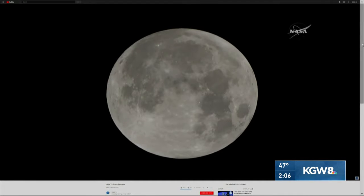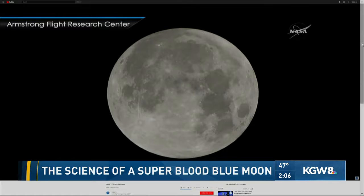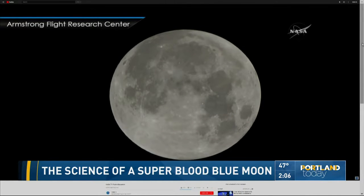We did get this shot of the moon rising last night. This is beautiful. Look at this thing. This is from the Griffith Observatory in Los Angeles. Great shot from down there. People could see it mostly everywhere, but here in the Portland area, you know, we're going to learn a little bit more. What is a super blue blood moon exactly?